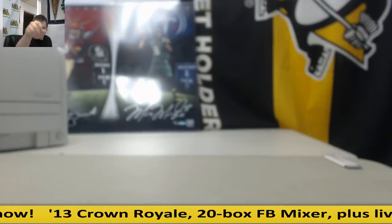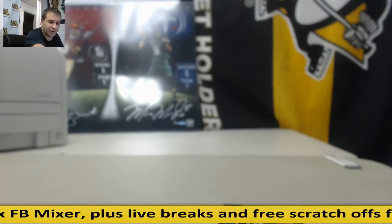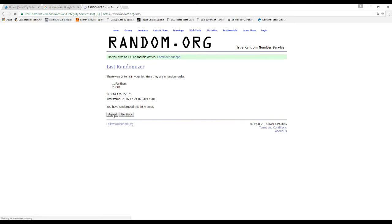The first random will be for the Kelvin Benjamin, Sammy Watkins, dual jersey. Let me move some stuff out of the way here. Lots of cards here. So we're going to drag you over here. So we got the Bills and the Panthers. Okay, so this will be for the Watkins Benjamin. Each one of these will be five times, guys. One, two, three, four, and it's going to go to the Panthers.